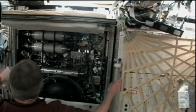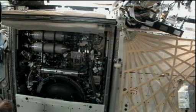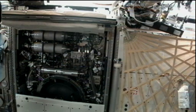Some of the other work involving an experiment is what we see here with Mike Fossum inside the station, working to open the combustion integrated rack to swap out a component in that for the continued research inside that rack. It is used to perform combustion experiments in microgravity. The one that has been operating in it is called FLEX, the Flame Extinguishment Experiment, which uses small droplets of fuel to study the special burning characteristics of fire in space to help with fire extinguishment technologies in the future.